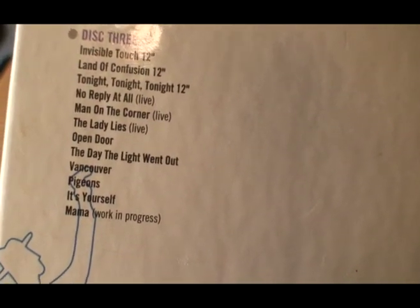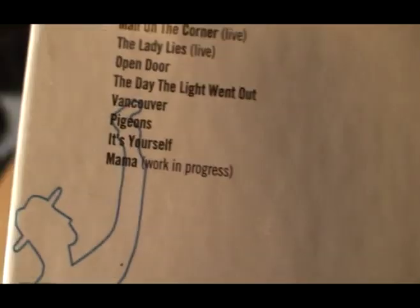They even include some 12-inch singles, I believe, which one was Invisible Touch, and the other was Land of Confusion and Tonight, Tonight, Tonight. And as you can see, some live recordings, B-sides, and the work in progress of Mama, which was really, really interesting. It was just before he laid down the drum tracks while they were still writing the song Mama. So you get to hear some demo material of how Genesis writes. Real interesting. So, real good collection.